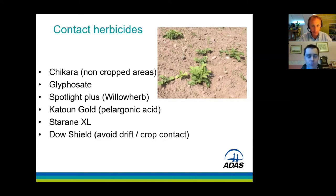So a couple of options for control. Starane XL should do a good job. It's a mixture of two actives. We have slightly different products over here in the UK, but we've got a product called Styrane, which is just the one active of the two in that mixture, and it gives us good control of volunteer potatoes. Dow shield's another option, but you do have to avoid drift or contact onto a crop, and Styrane is the same. It's really for a careful spot treatment in appropriate conditions, so not when it's windy.